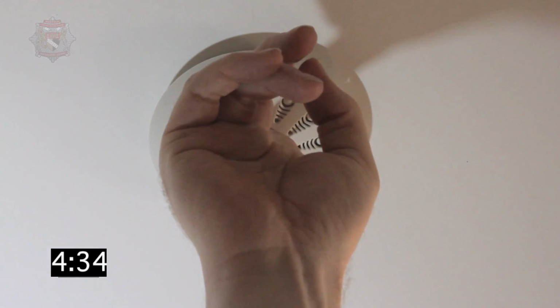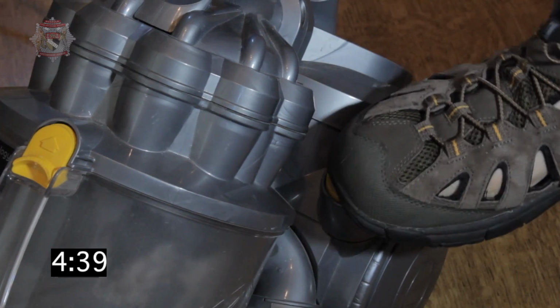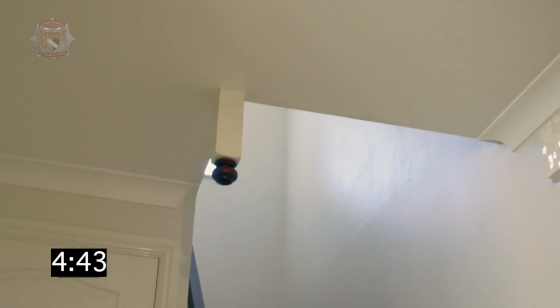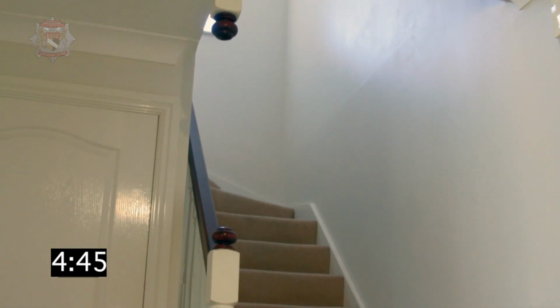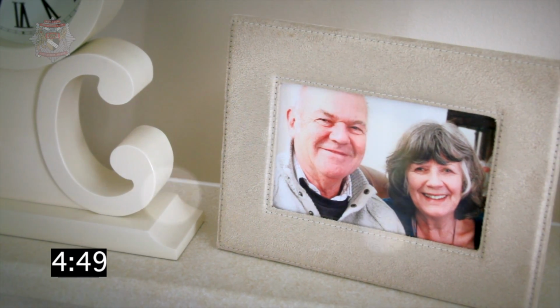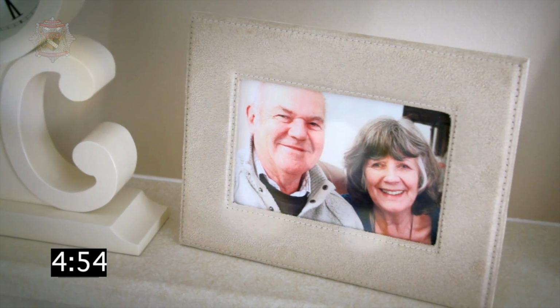Test your smoke alarms weekly by pressing the test button. Introducing it to a vacuum cleaner occasionally will also improve its performance. You should ideally have a smoke alarm on each floor of your home. If you know of an older or vulnerable person, put them in touch with us and we may be able to arrange a home visit and fit smoke alarms free of charge.